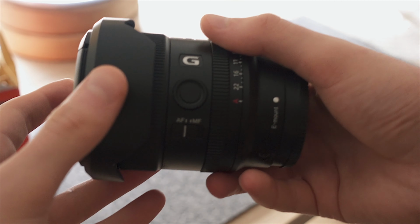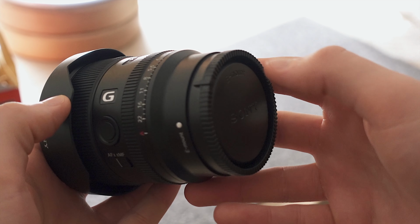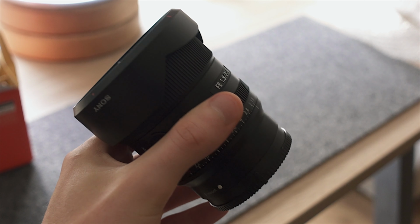So I was torn between the Tamron 17-28mm and the Sony 20mm f1.8. I went with the Sony 20mm f1.8, the extremely fast 1.8 aperture. I think it's fast. Maybe it's fast. Is it fast or slow for the aperture? I'm still getting used to all these terms, but the 1.8 aperture, I've got it set to 2.8 at the moment, but 1.8 just really blurs this background. Like you get a whole bunch of separation.